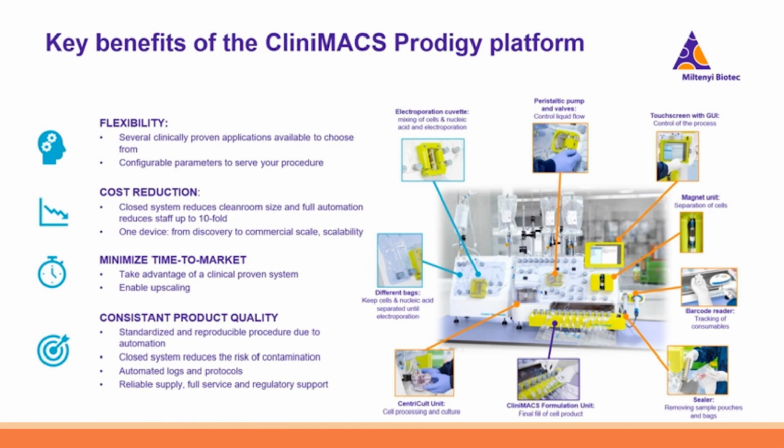The Clinimax Electroporator is placed on the left side of the Clinimax Prodigy and contains different bags to separate the cells and the nucleic acid until the pulse is performed in the electroporation cuvette. So what are the key benefits of the platform?